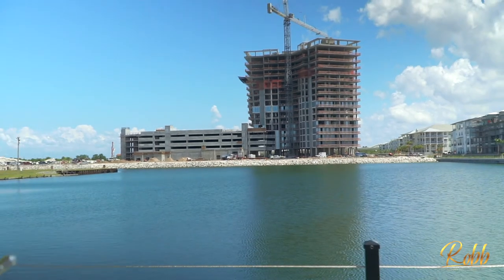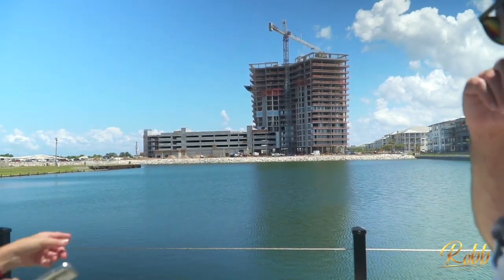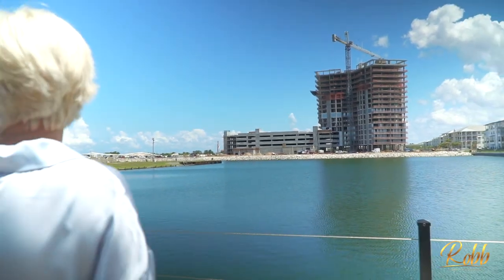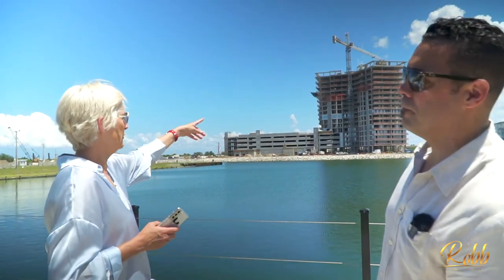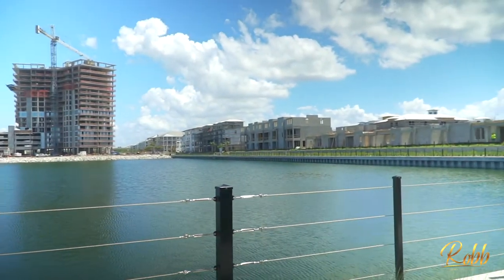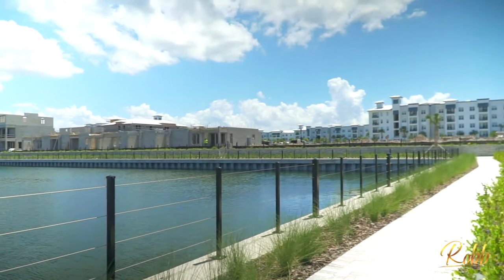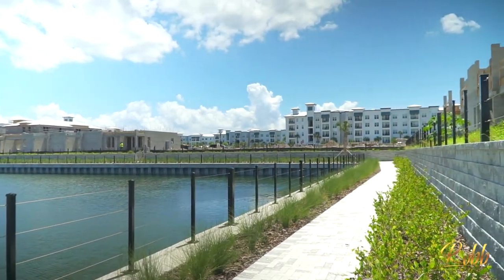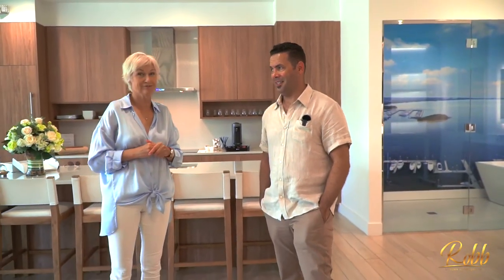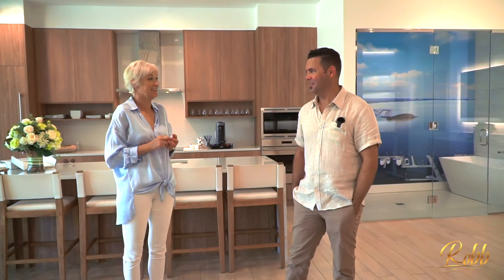This is great for paddle boarding and kayaking just around. Oh yeah, especially if you have some kids or whatever. But again, you can do this walkway all the way along the entire building back to the promenade where we just came from. It's a mile and a half, so you're doing like a 3 mile walk. There's always going to be something to do. There is always something to do in the district, that's for sure.